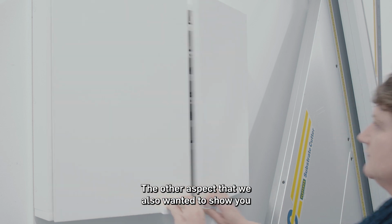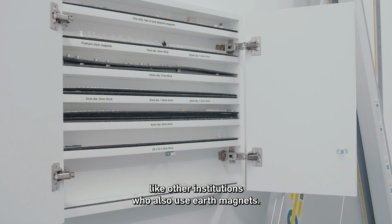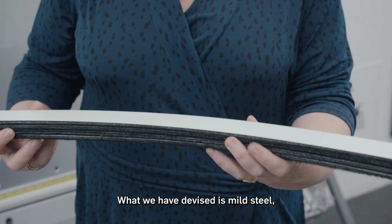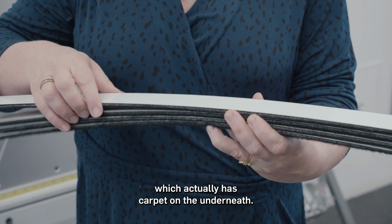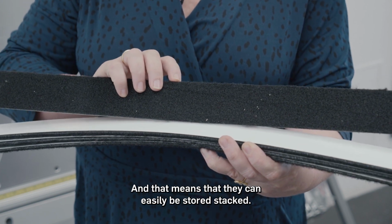The other aspect that we also wanted to show you is the way that we store our earth magnets. Like other institutions who also use earth magnets, what we have devised is mild steel which has carpet on the underneath, and that means that they can easily be stored stacked.